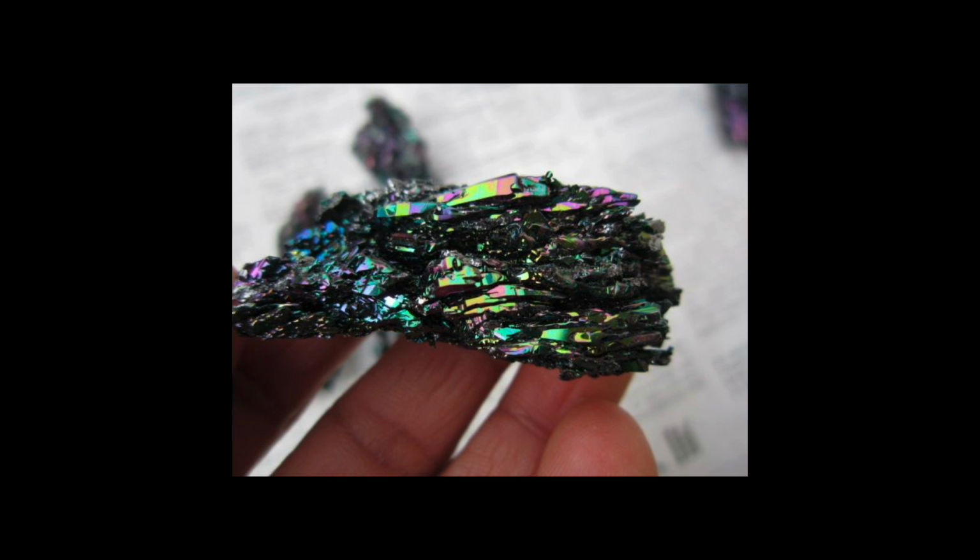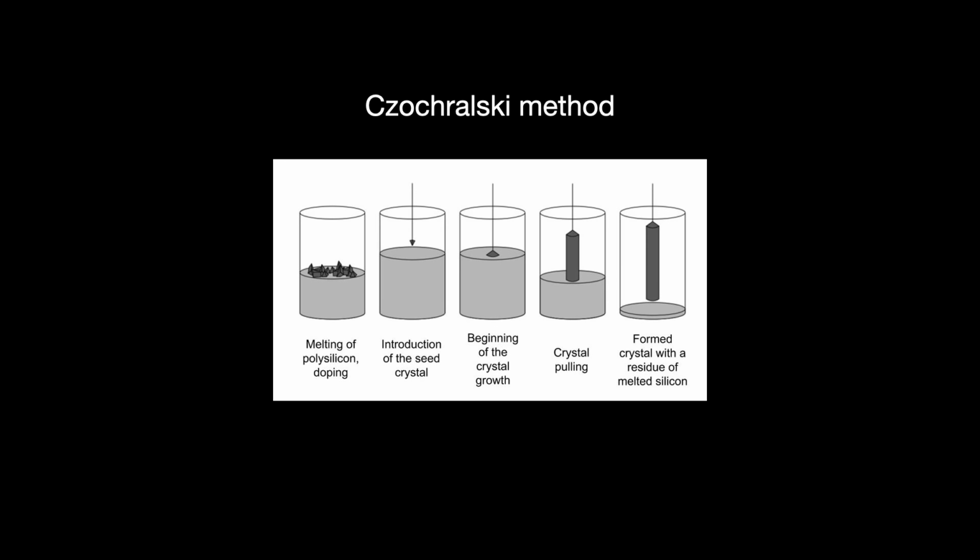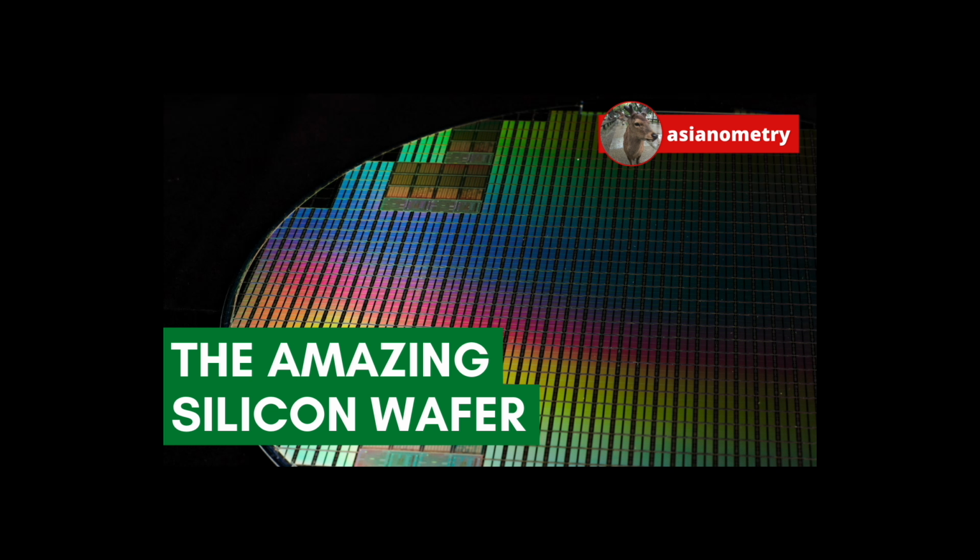Silicon carbide's very strengths also contribute to its weaknesses. Producing enough high-purity silicon carbide wafers is hard. Today, silicon wafers are made by first creating a big silicon crystal. The crystal is made through the Czochralski method, growing a big crystal by repeatedly dipping a seed into a molten silicon melt. The method has successfully allowed us to create today's biggest wafers. I talked about this in a previous video, go check it out.